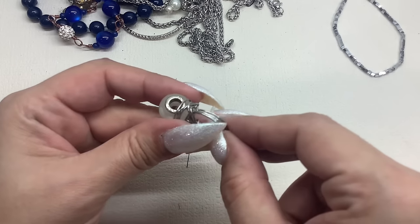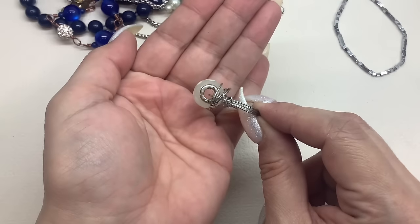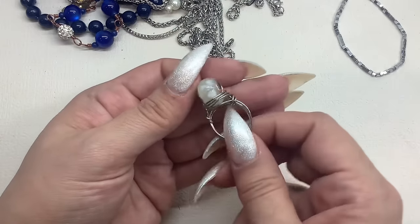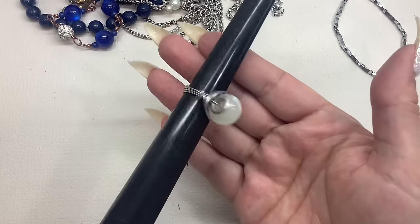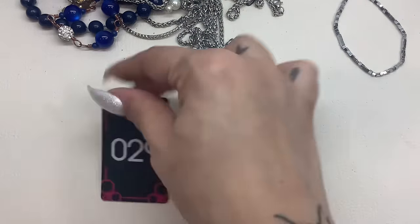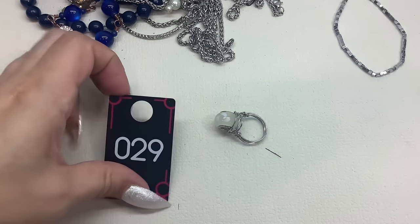All right, I saw another ring. This one, ooh, that one they made with a sterling silver bead. See the 925 on that? Okay, let's see what size this is. This is a 6. So even if you wanted to deconstruct that for the bead, we'll do this one for $3, number 29.